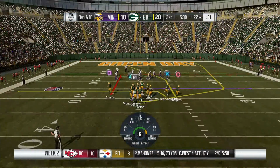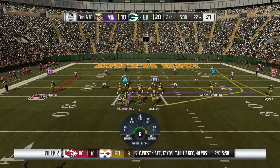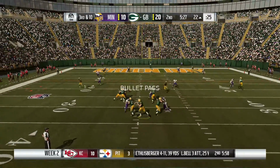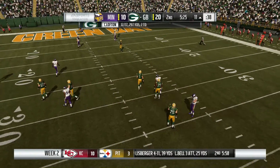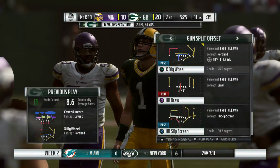Yeah, apparently this defense has had enough. Apparently they're saying, no more. We're making a stand right here, right now. But it is 3rd and 10. They've got to get after him one more time. They'll drop to throw. Got an open man. It's Valdez-Scantling. 11 more yards there. This methodical drive continues.